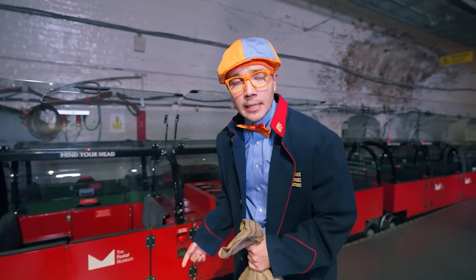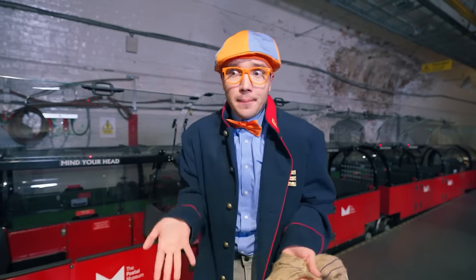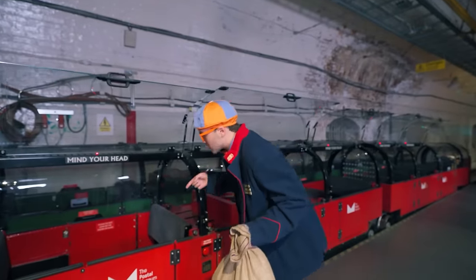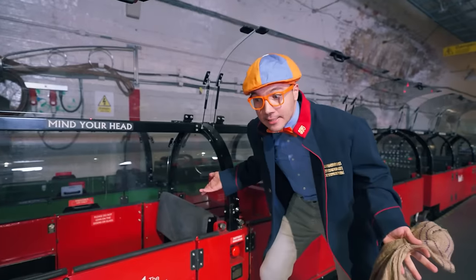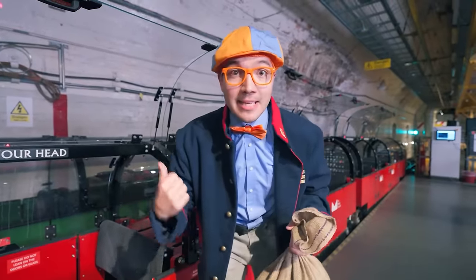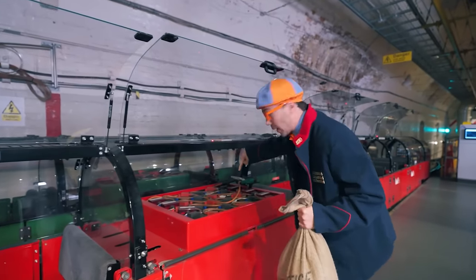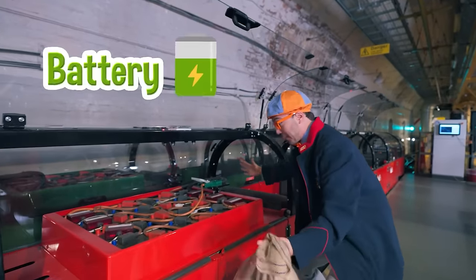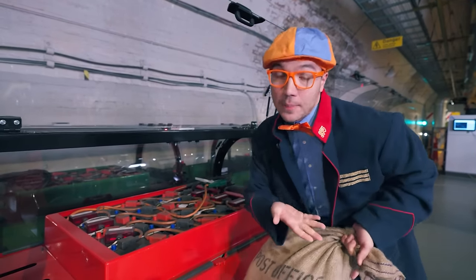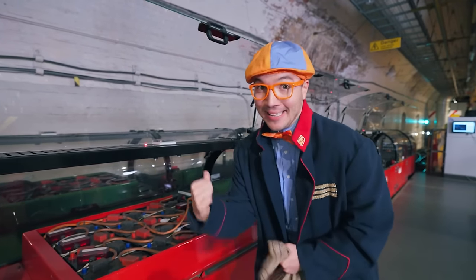But wait a minute, mail trains didn't have any seats for people. Yeah, that's because the mail trains were filled with mail. But it looks like this train has chairs and seats. Well, we need to deliver some letters. Maybe this train can help us deliver them. Oh, and do you see this right here? It's a really big battery. So I bet this train goes really fast. Yeah, they used to be electric, but now battery power. Okay, let's get in the train.